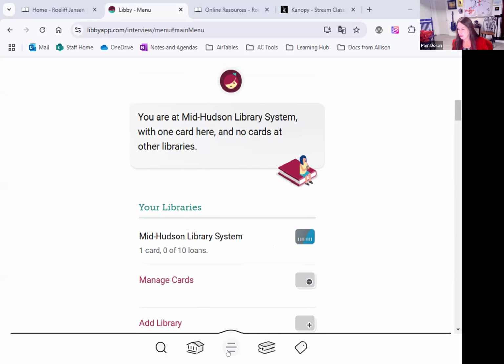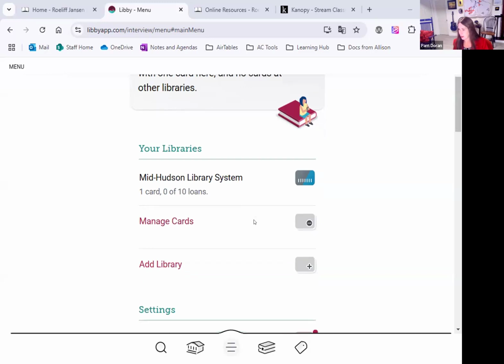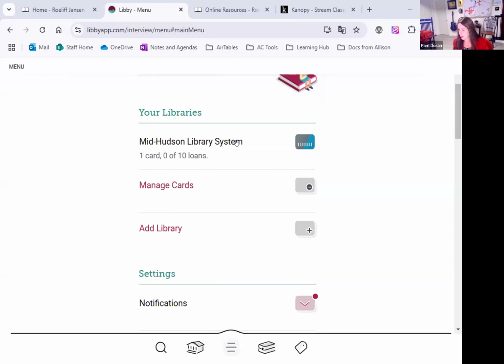So here at the bottom are a series of icons. This middle one is where I can see my account. It gives you the option of managing cards and adding libraries. Libby, if your library system, either in Massachusetts or outside Mid-Hudson, Westchester, also has Libby, you can stack up your library cards in this one app, which is very, very nice. So you can then search the catalogs of multiple library systems, which is a nice feature. I currently have the Mid-Hudson Library System here.